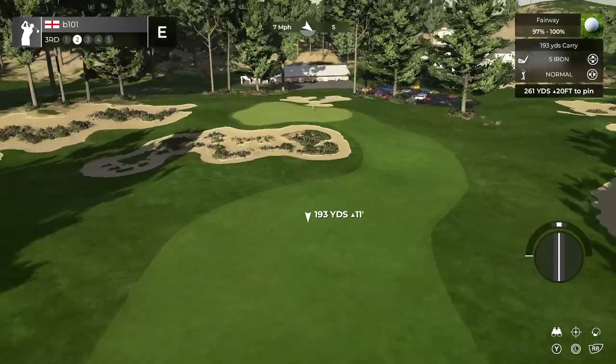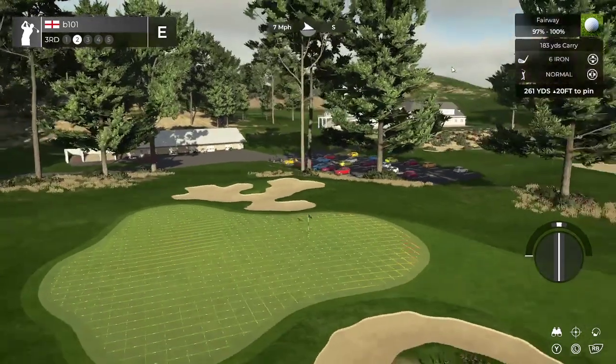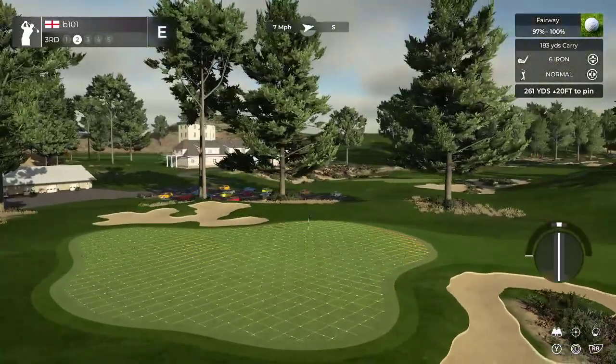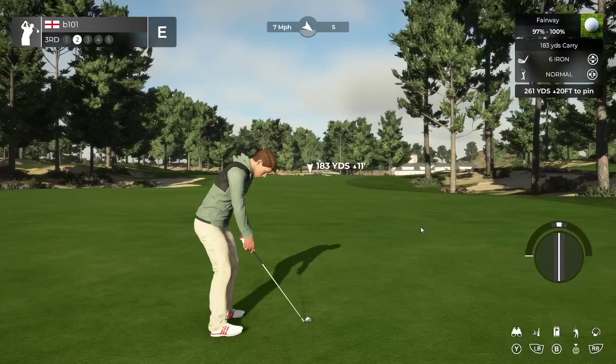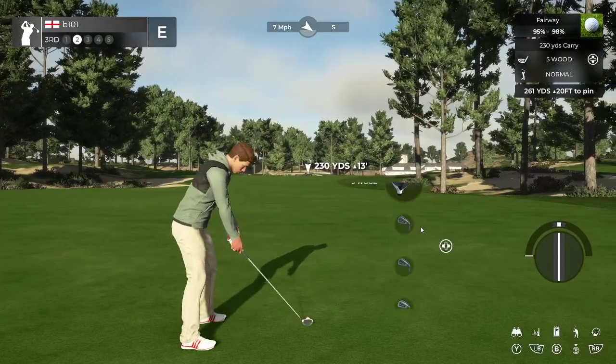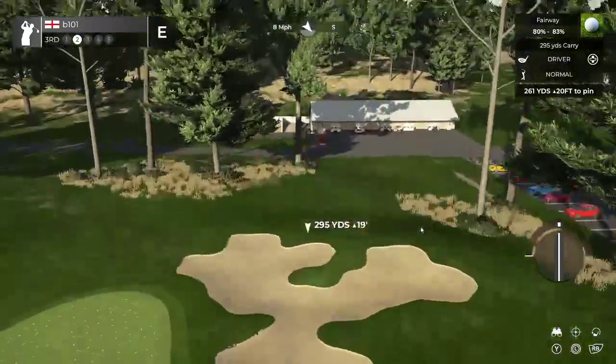Good view of the car park. Big fan. Judges like that. Then again, the green sloping's good. Do you like the little mound there that's going to add interest for one of the pins? Let's see. It doesn't suck. Don't do this.